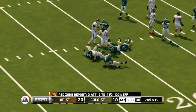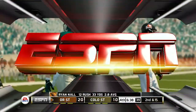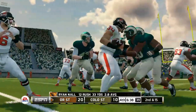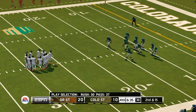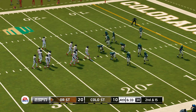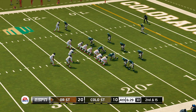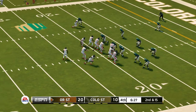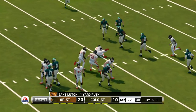Draw play, taken down in the backfield. Second and long. Ball on the 18-yard line. Now he tries to buy some time.